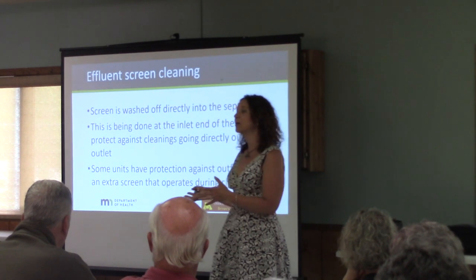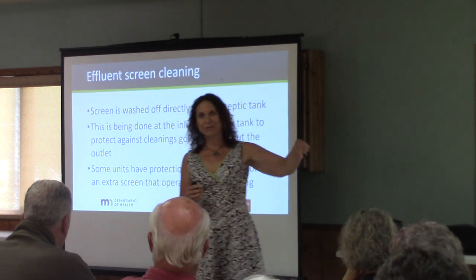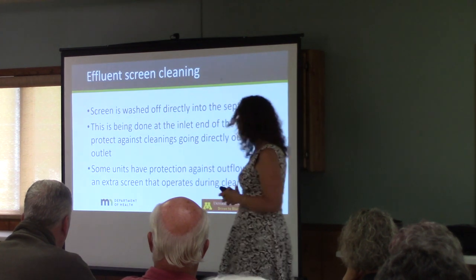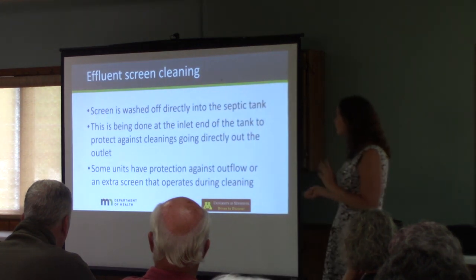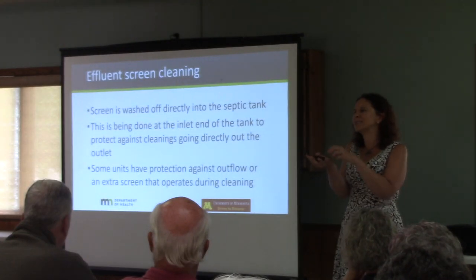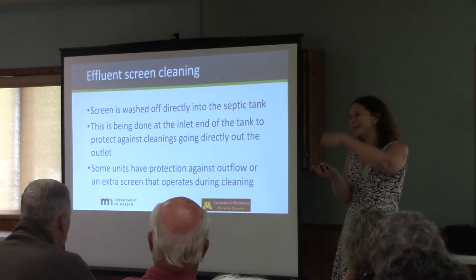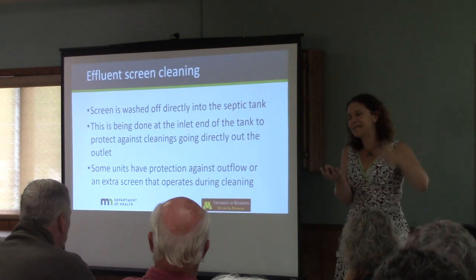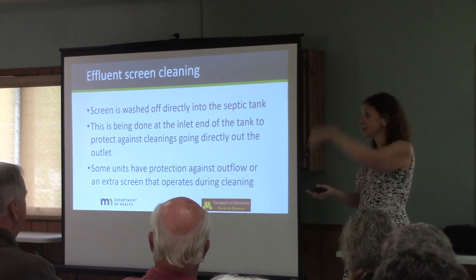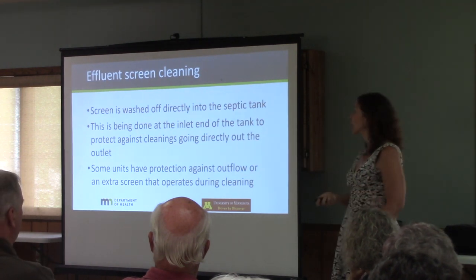If you do it any other time than when you're doing service, the reason you do it at the inlet is you're washing off all these solids, and you don't want them to go out to your drain field. There are some screens on the market that have, for instance, a ball that will float up so that the sludge, because when you pull it, some of it comes off just by the nature of it. But the key thing is, if that ball comes up and you don't put the screen back in, it's not going to work.